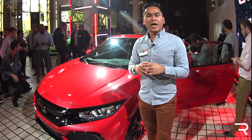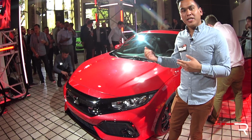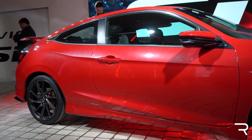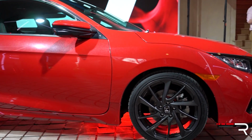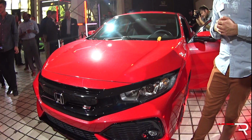Now, I've already showed you guys chapters 1, 2, and 3 in the form of the sedan, coupe, and hatchback, and this Si is supposed to be chapter 4, with the Type R being the final chapter of the Civic family. Now, you can see the design of this Si is pretty much production ready, even though Honda calls it a prototype. The only thing that isn't going to make it to production is this gorgeous shade of red, which honestly reminds me of that athletic red pearl that Acura showed us a couple years ago on the TLX.